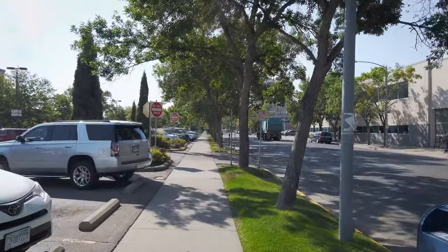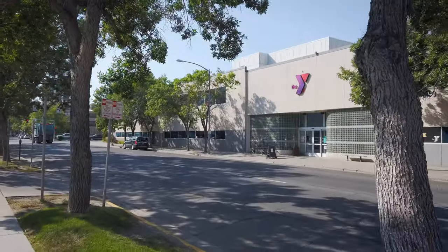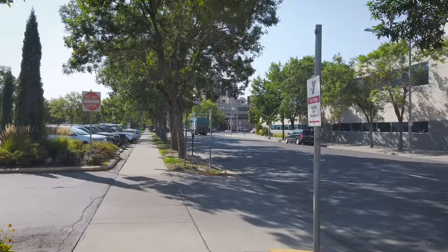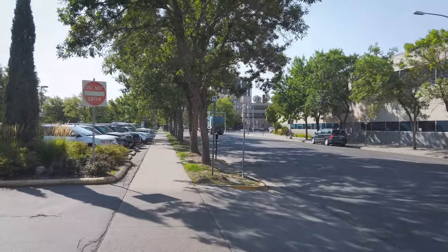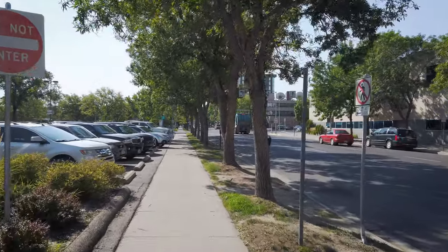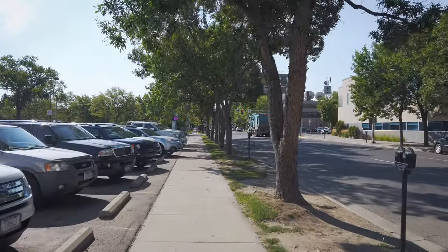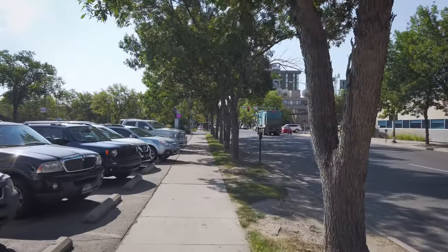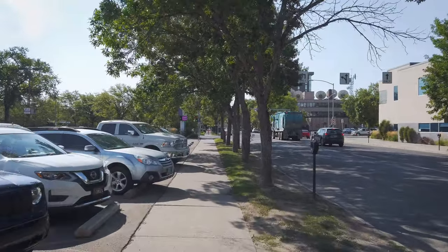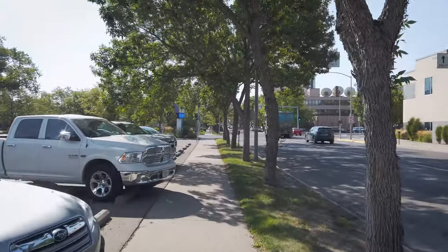Here's the YMCA, across the way here. As we get down close, we're headed south, ish, southeast probably, down towards the railroad tracks, which is a major part of why Billings is here. And on the other side of the tracks is where things can get a little rougher, although not too bad, honestly.